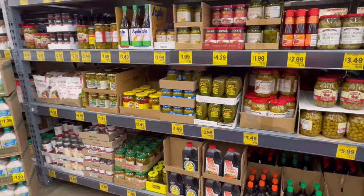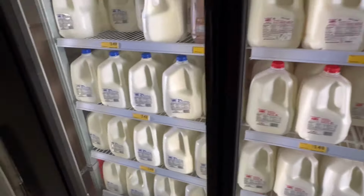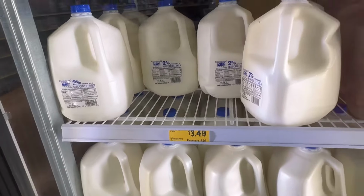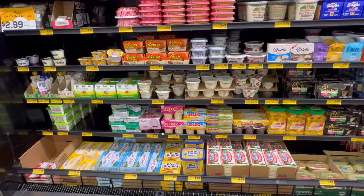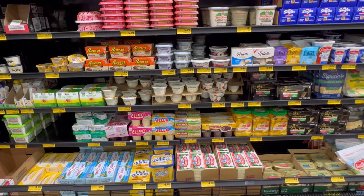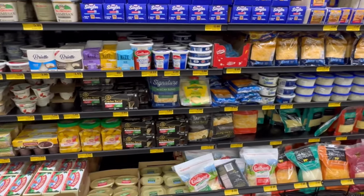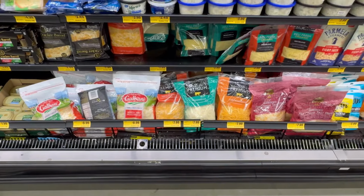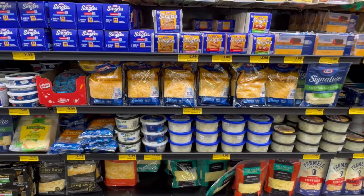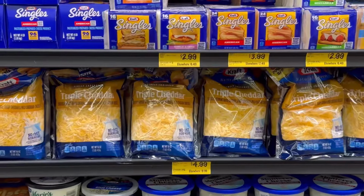Other things looked fairly inexpensive here as well. The milk prices were pretty good. $3.49, which is cheaper even with the exchange on milk. And then also, I think the butter wasn't that much cheaper. There's a lot of prices that the sticker price looks the same. So for me, it's going to cost more money with the exchange rates.